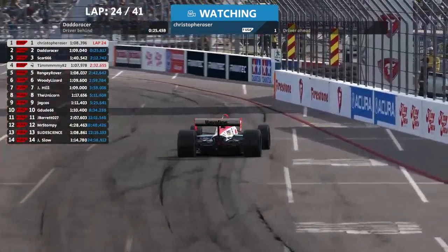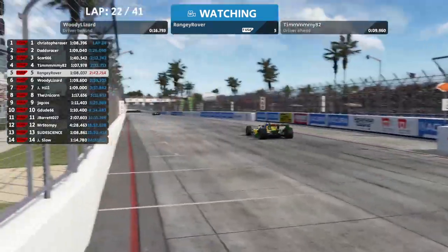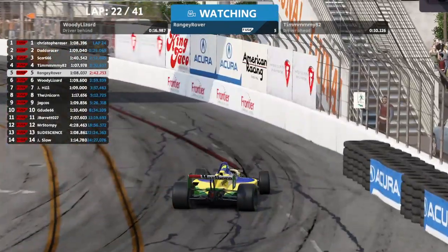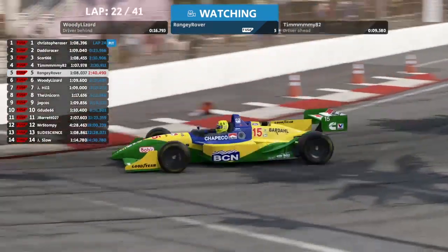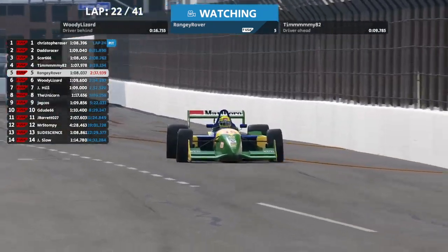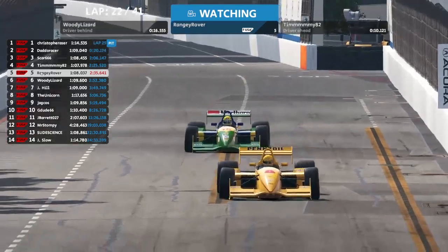We've just seen him in the 108s, but the man that moved that last lap was Rangy Rover with a 108.037, the fastest man on track at that present time. So he's absolutely flying with his chase to Timmy up in front. So Christopher now has to go into the pit lane. Be interested to see how long he's there.